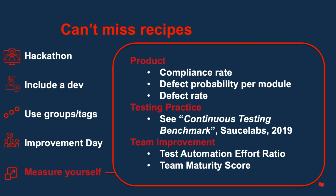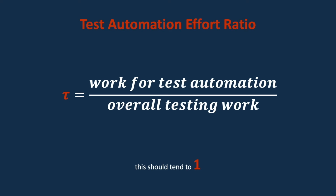The ones that measure your progress in transforming your team are the test automation effort ratio and the team maturity metric. The first one, the test automation effort ratio, is very simple to measure. It is based only on timesheets, and unfortunately everyone does timesheets. This indicator will allow you to know how well you are doing things according to your objective.